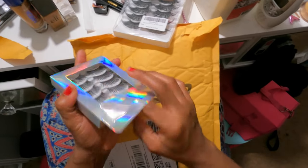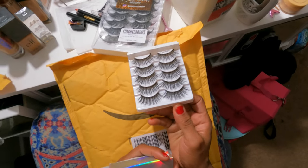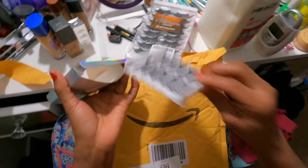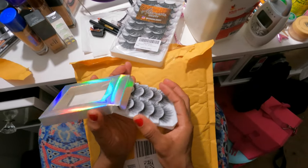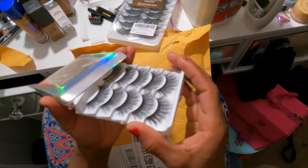Oh my gosh. These are not bad. I have some eyelashes that almost look like this, but these are not bad. We're going for the dramatic one. One second. Oh my gosh. Oops. What have I done?